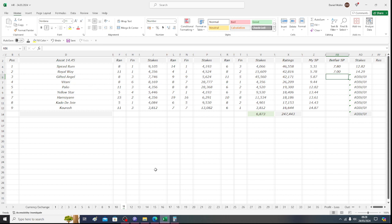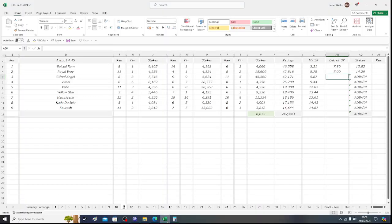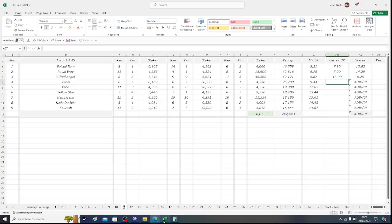And the third selection, Gifted Angel, is one of the outsiders there at 16. That would require stakes of £6.25 to return £100. And the fourth selection would be Vitani, also one of the outsiders, trading at 13, and would require stakes of £7.69 to return £100. We've now staked £41.05, so we've got £8.95 left.